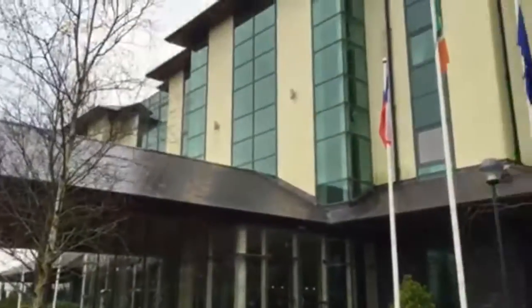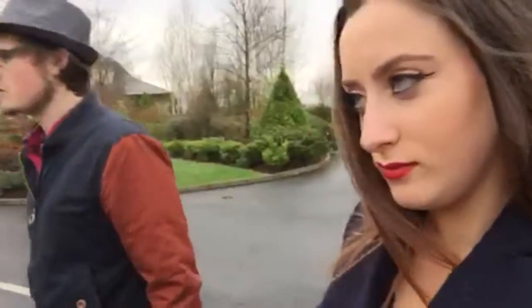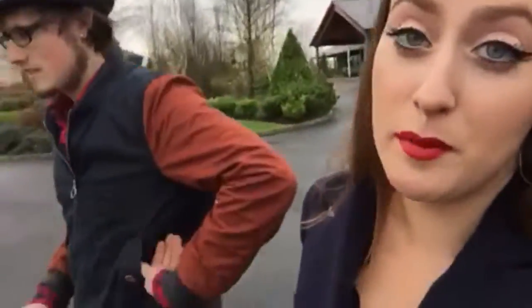It doesn't actually look that much from the outside, but it's very nice inside. There's no big things in it. The spa is over there. I'm not actually going to be going to the spa. Well, we'll be going to the pool tonight. Can't vlog that, but we will be going.